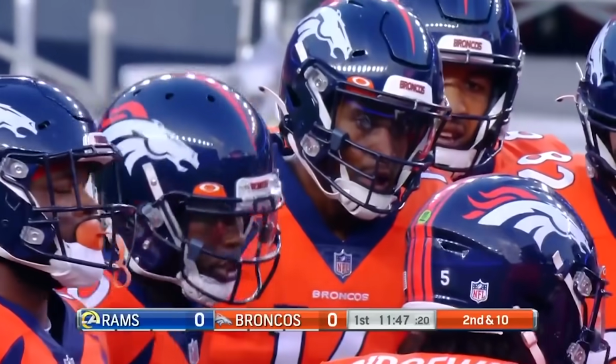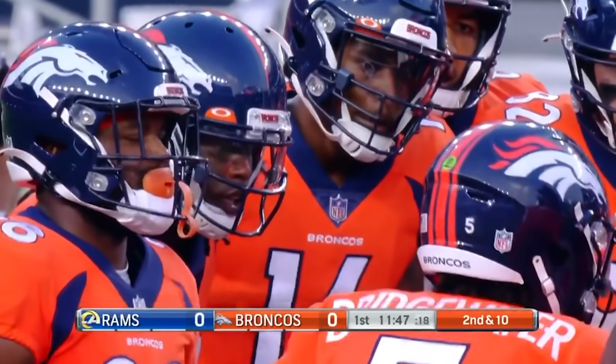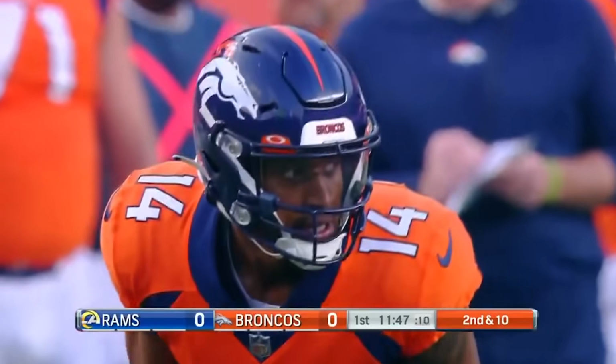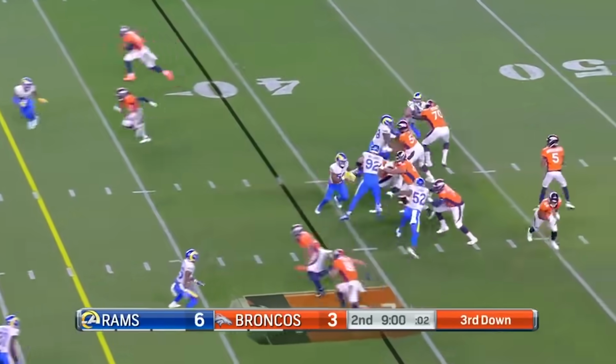Take me through what it was like to be out there for the first time in a long time in front of Broncos fans. Man, it was a blessing. There was a lot of prayers and a lot of hard work that went into being able to go out there and perform. And there's a lot of people to thank. I appreciate the equipment, training staff, strength staff, my coaches, everybody having my back and supporting me through this whole process. And it was amazing to be able to get back out there on the field with my guys.